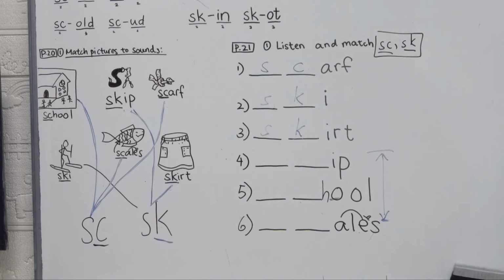Easy, right? Alright, let me check if you got correct. Scarf, ski, skirt, skip, school, and scale. Okay. Alright, please finish it. Even the ones at home, right? Students at home, please finish.